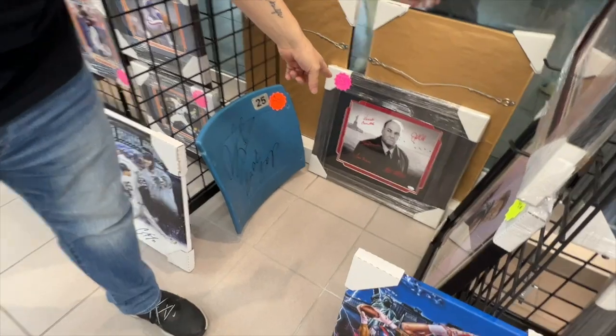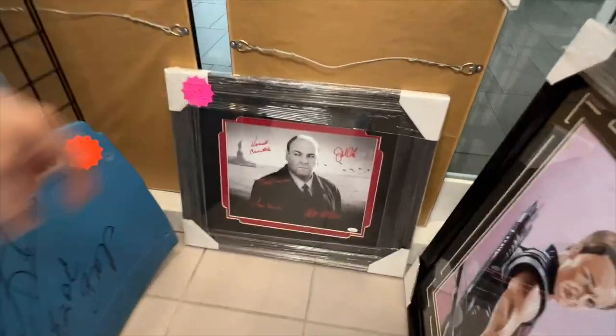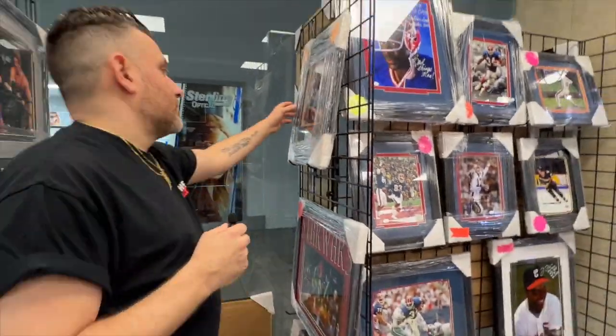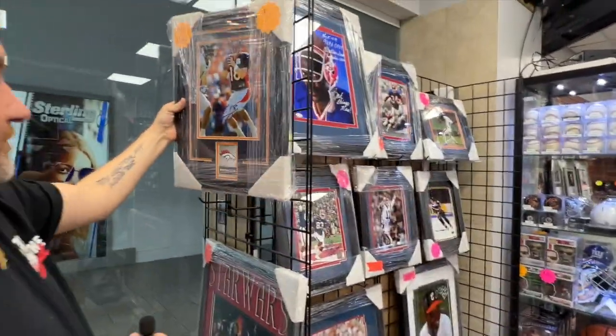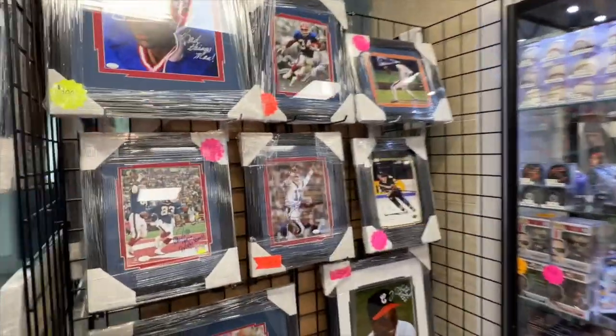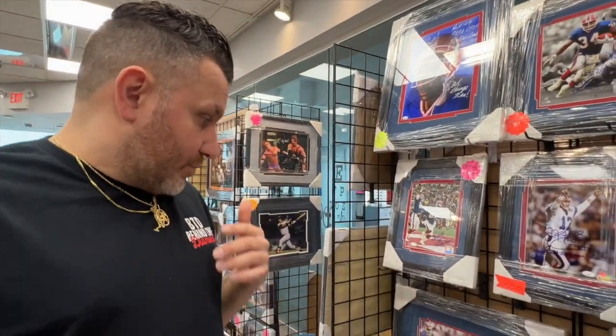That's an awesome piece right there of The Sopranos, James Gandolfini. Got Star Wars, Peyton Manning. This is pretty cool. That's pretty cool right there. I like Peyton Manning. This is pretty new, too. I've never seen this, because I come into the store a lot, guys, and there's a lot of new stuff here. He's always bringing in new things.